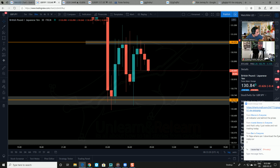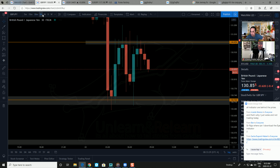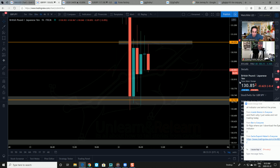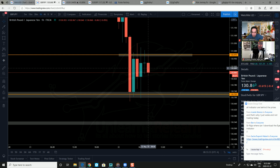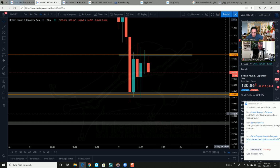You don't think the wicks along resistance is an indication for bears? Yes, it is. So these wicks along resistance, it's an indication of bearish pressure. But in my view, I'm not going to execute a trade within this range because it's a Friday. And I don't want to take unnecessary risks on a Friday.